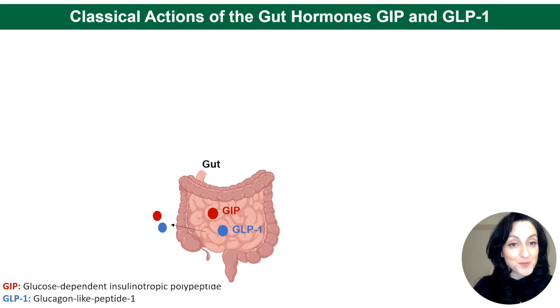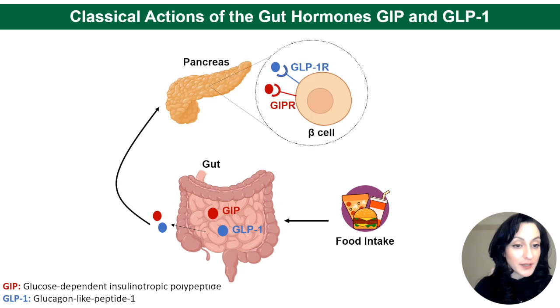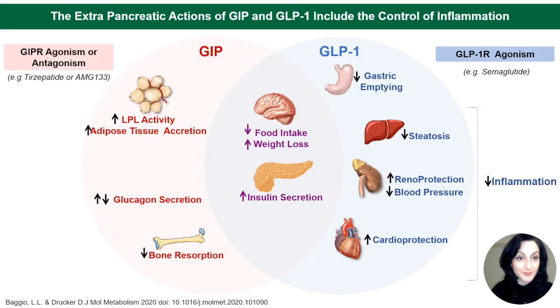So let's start by introducing our hormones. GIP, or glucose-dependent insulinotropic polypeptide, and GLP-1, or glucagon-like peptide 1, are incretin hormones, meaning they are hormones released from the gut in response to food intake, and act on the respective receptors, GIPR and GLP-1R, on the pancreatic beta cells to potentiate insulin secretion and reduce blood glucose. Beyond the pancreas, GIP and GLP-1 also converge in their action on the brain, reducing appetite and promoting weight loss.